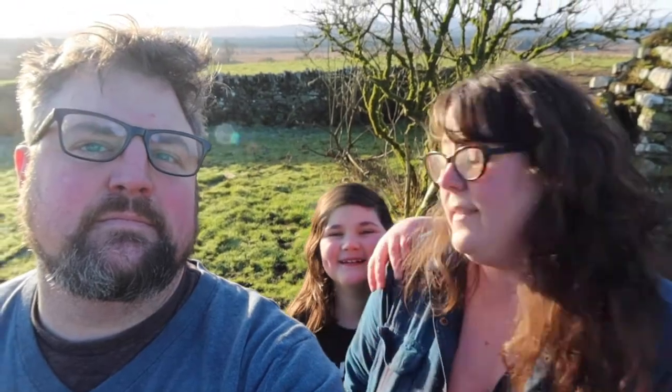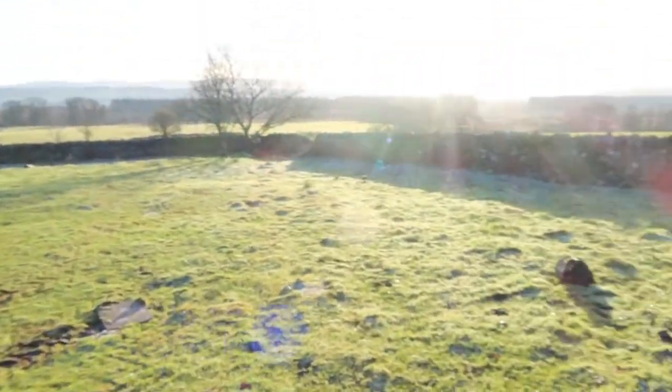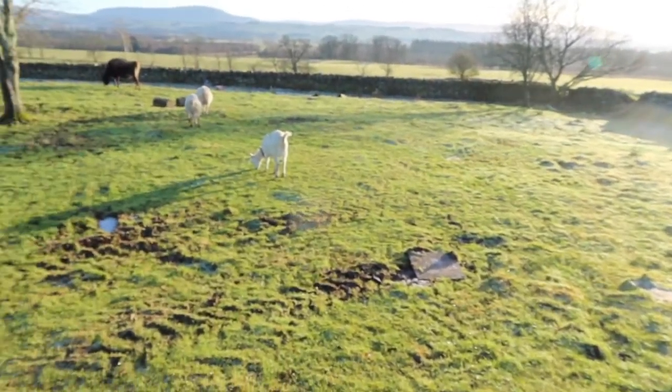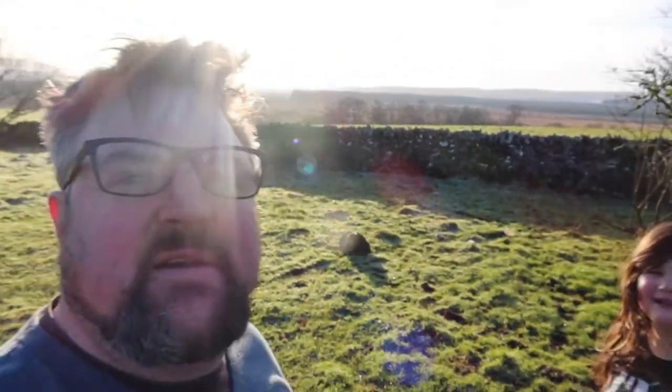So the field that we're actually standing in, I don't think that I have any previous pictures, but it used to be completely full of brambles. Oh, right. I forgot. Yeah. It was so full. And because the soil had been disrupted a lot, it was really full of pioneer plants that goats are really good at getting rid of.